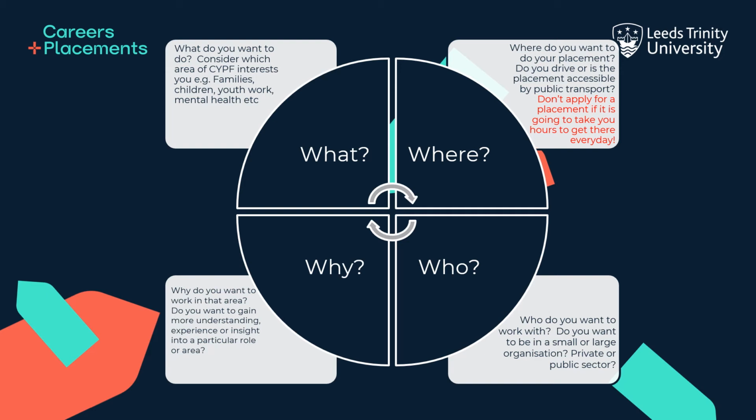So if you ask yourself what, it's more about what do you want to do. Consider all the different areas. You could have families, children, youth work, mental health, all of these different sorts of areas you could potentially be doing a placement in. Which one do you really want to go for? That's what you need to ask yourself. Where do you want to do it?